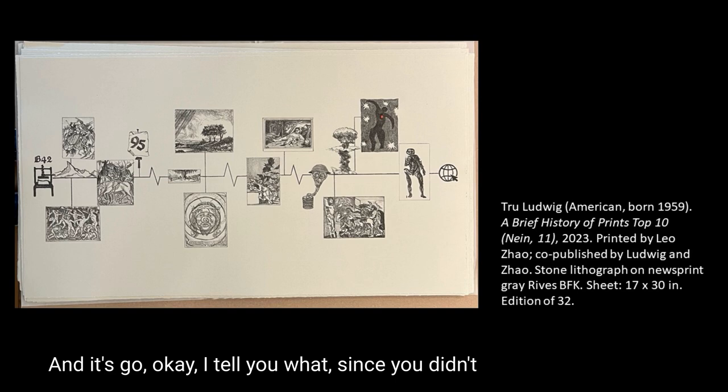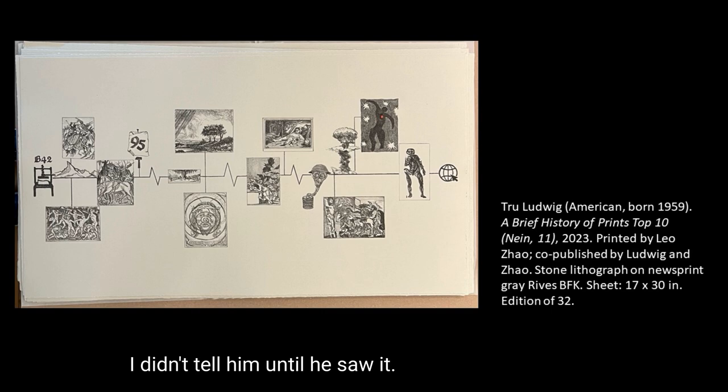And it's going, okay, I tell you what. Since you didn't take history of prints, Leo, I'm going to make... I didn't tell him until he saw it. I said, this is a history of prints. And here is essentially 18 years of teaching history of prints on one sheet of paper. It's like a scavenger hunt.